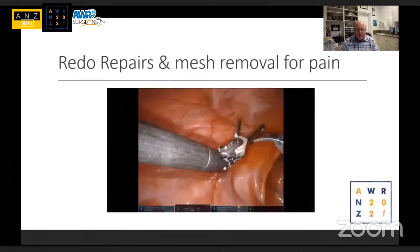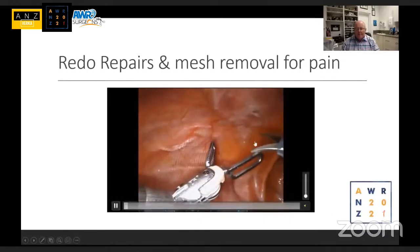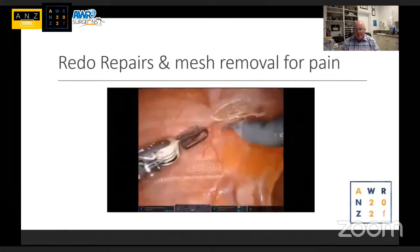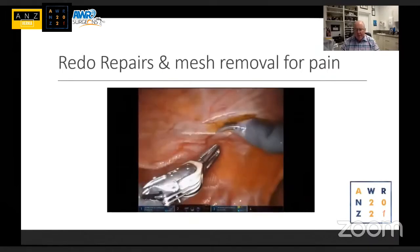So the actual technique of rTAPP is exactly the same as TAPP, with the exceptions of those technical factors. Where the rTAPP and the robot come in is very difficult things like redo repairs, mesh removal for pain, etc. In this scenario, this is sped up. I'm taking down a previous mesh repair, which has failed, and there's a recurrence.